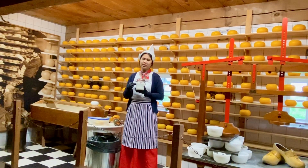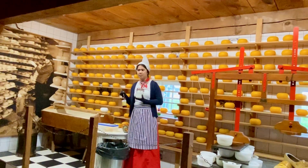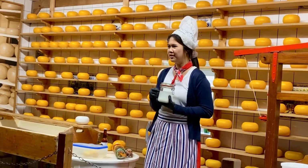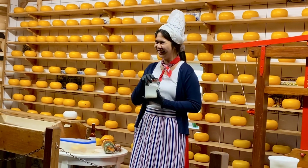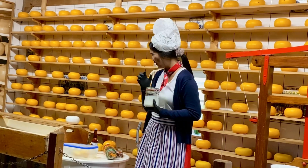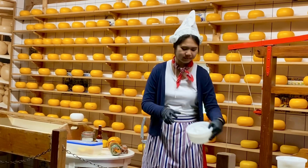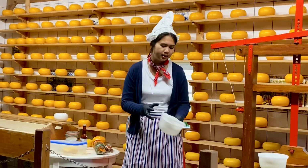Now, we don't use whey for the cheese. We only use whey to make our own whey beer, to feed the animals, or to drink. They say if you drink one cup a day, you will never get any odor. Well, you can see me as a result. And this 10% of curds, we're going to put into the cheese mold here, and then we're going to put it under the press for about 2 hours.